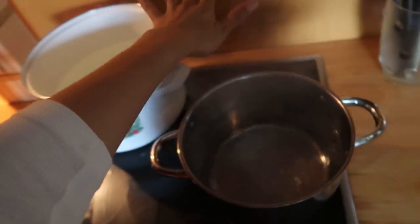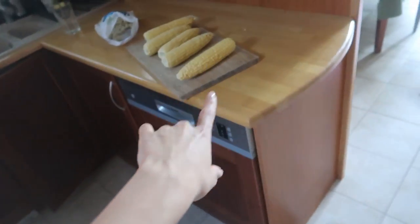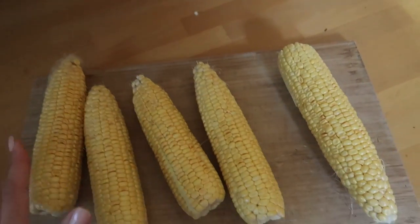I'm currently making dinner. Dinner! I'm gonna cook the corn pasta, making a little pasta salad. And I'm gonna cook these babies here.